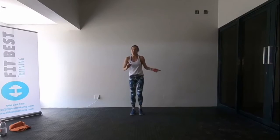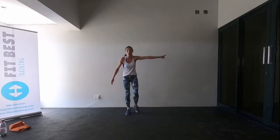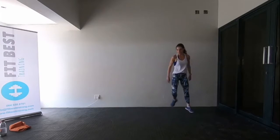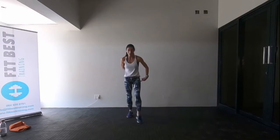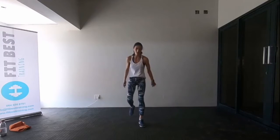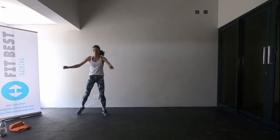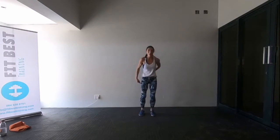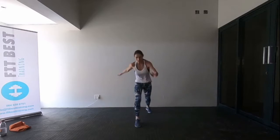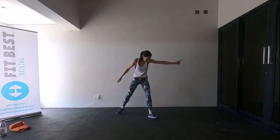2 glide lines. 2 side mambo. 1 mambo. 1 knee left. Yep. 4, 3, 2, right 5. Side mambo. Yep. Mambo, mambo. Knee left. Yep. 4, 3, 2, right 5. Side mambo. Yep. Mambo. Whoop, whoop. And knee left. 4, 3, 2, right 5.